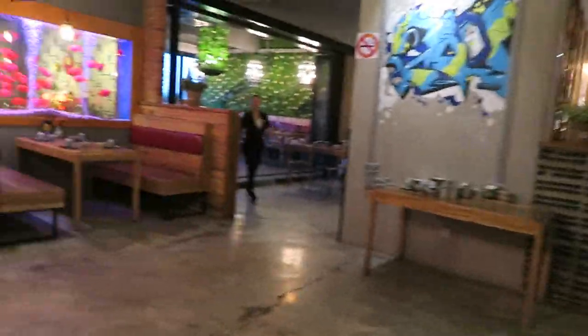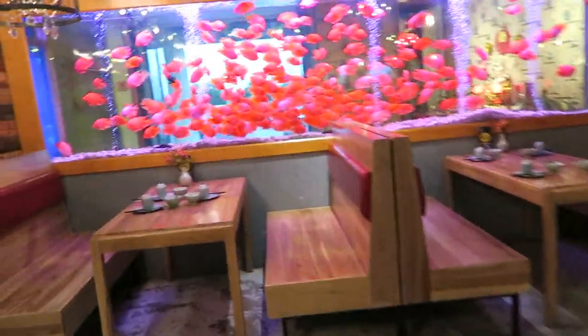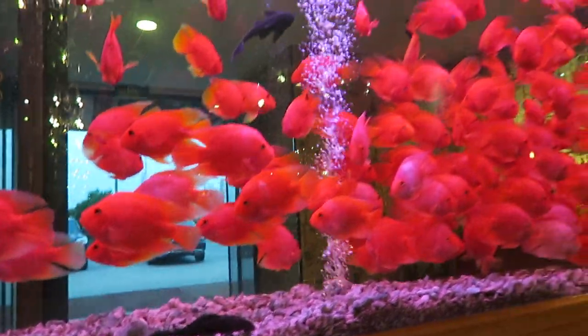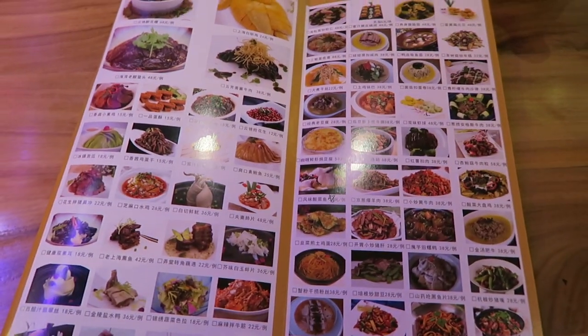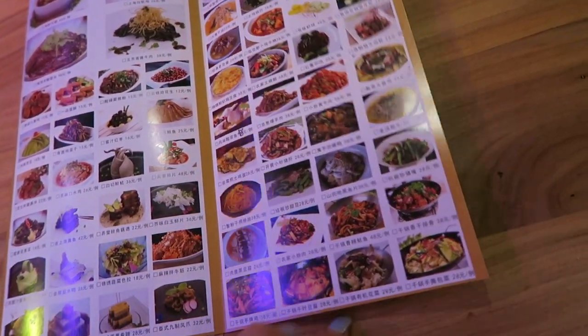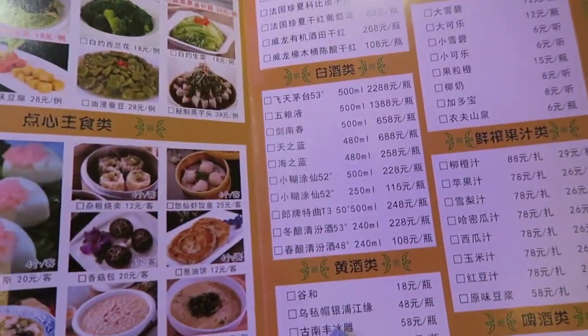Hello. Oh, thank you. Get to sit beside the fish. This restaurant is gorgeous. It's just beside our hotel and it's just so pretty. So this is the food we're looking at. I'm so happy that there's pictures because I can actually pick stuff off. Look at this. I get so excited when I see the pictures because I can never, ever, ever read the Chinese. It's just not going to happen anytime soon.